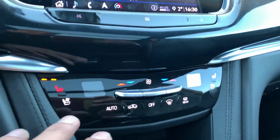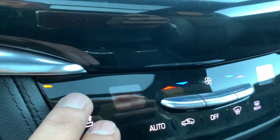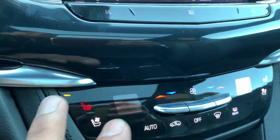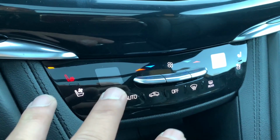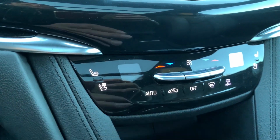Moving down is the HVAC system. Again, pretty easy to use. Let me see if you can hear the clicks on this. Again, I get it. It's cool. It's trendy. It looks really nice, but I want hard touch buttons. That's just my thing on that.